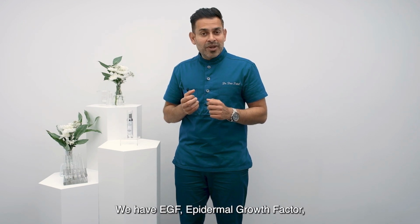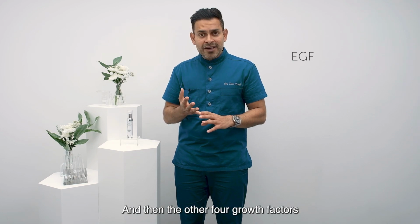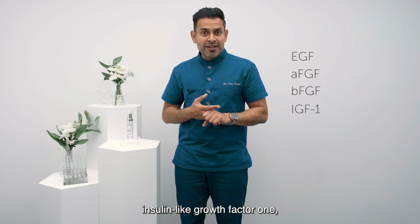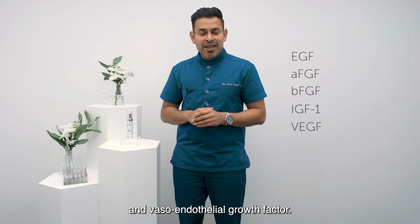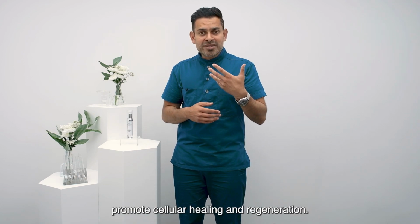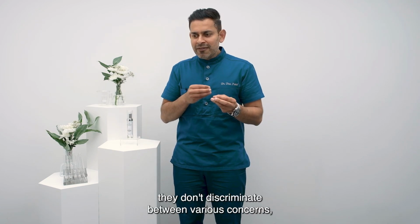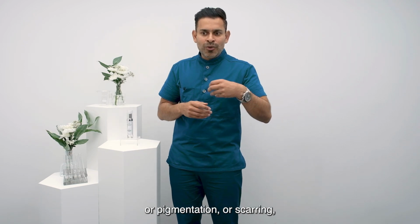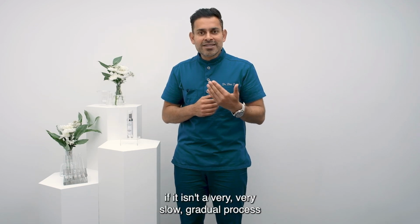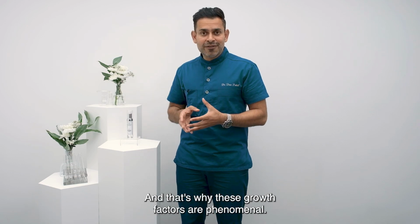So what growth factors do we have here? We have EGF, epidermal growth factor, which you will have heard of from other brands as well. And then the other 4 growth factors are acidic fibroblast growth factor, basic fibroblast growth factor, insulin-like growth factor 1, and vascular endothelial growth factor. And these collectively will potentiate a whole number of different pathways to, as I said, promote cellular healing and regeneration. And so they're really fixers, they're troubleshooters. They don't discriminate between various concerns, whether it's wound healing or pigmentation or scarring. They're really just there to help heal. And of course, what is aging if it isn't a very, very slow, gradual process of unrepaired damage? And that's why these growth factors are phenomenal.